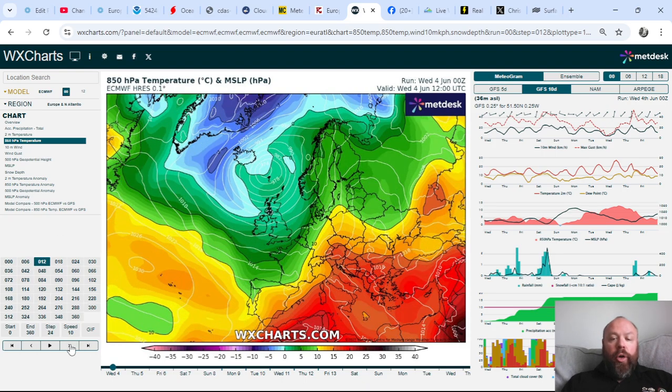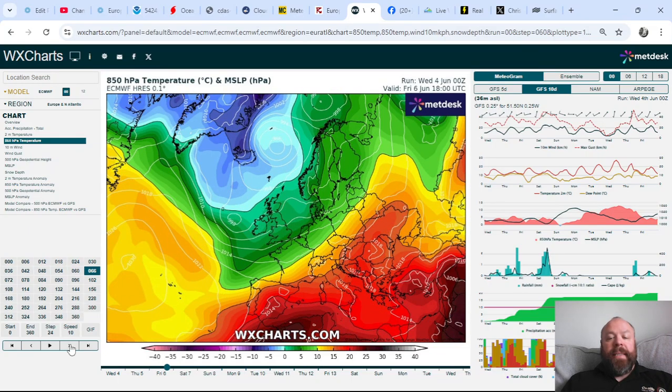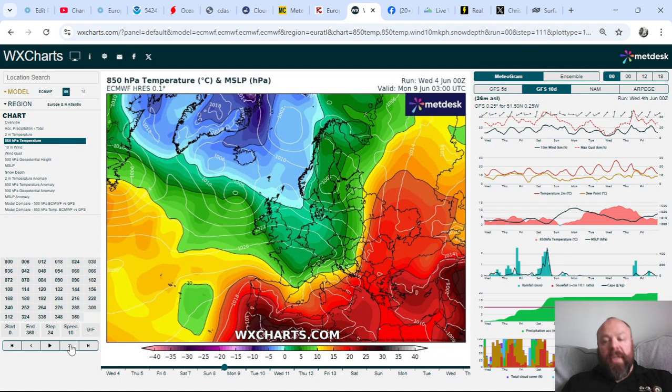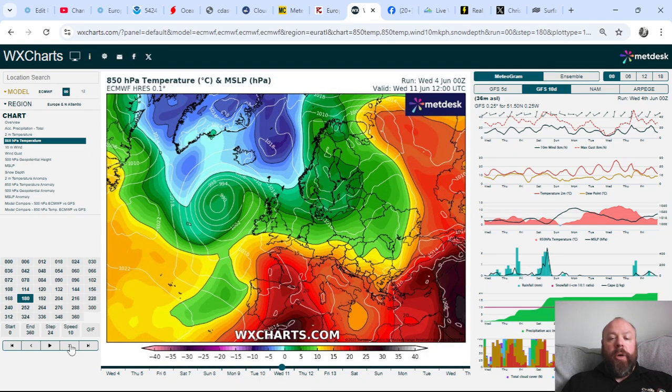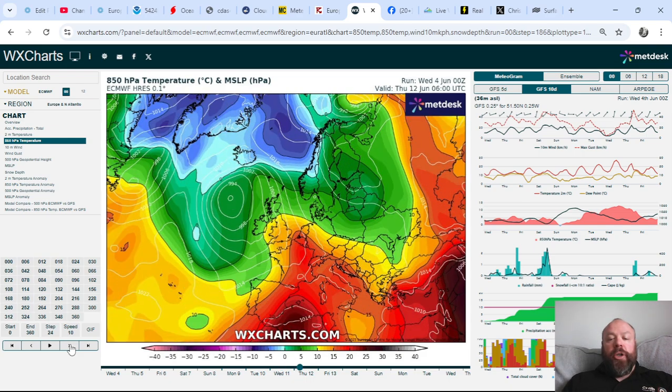You can see here the cooler air wrapping around that low at the moment, bringing suppressed daytime and nighttime temperatures. Continue to play through. Again, more systems moving in off the Atlantic, shutting the door to anything warm coming up from the south. But then if we see the low winding up out over the Atlantic, that then opens the opportunity. But it could be a thundery warm surge. It might not be clear blue skies, southerly winds and temperatures all of a sudden just shooting through the roof.